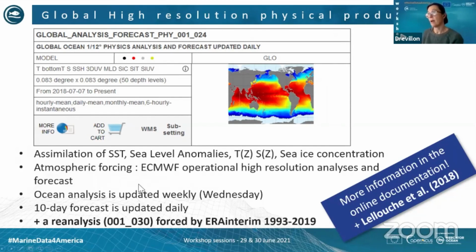These products are based on a model assimilating observations. So we assimilate satellite sea surface temperatures, sea level anomalies, in situ temperature and salinity profiles, and sea ice concentration satellite maps. The forcing which is used is the ECMWF operational high resolution analysis and forecasts. And we update the ocean analysis every week. So the data assimilation is performed each week on Wednesdays. And the forecast is updated every day, using the latest forecasts from ECMWF.